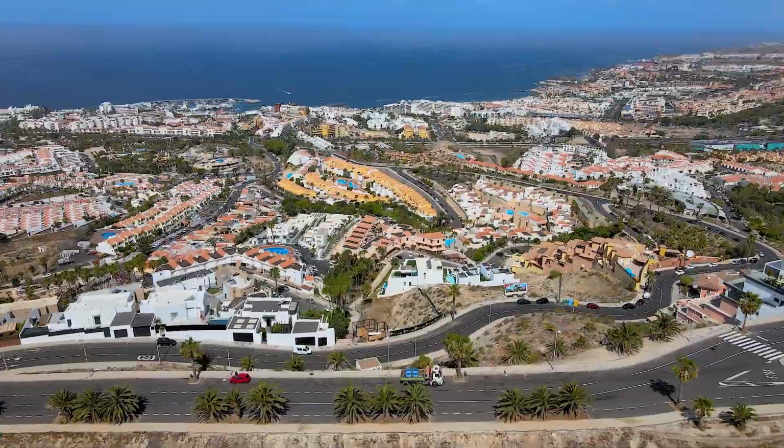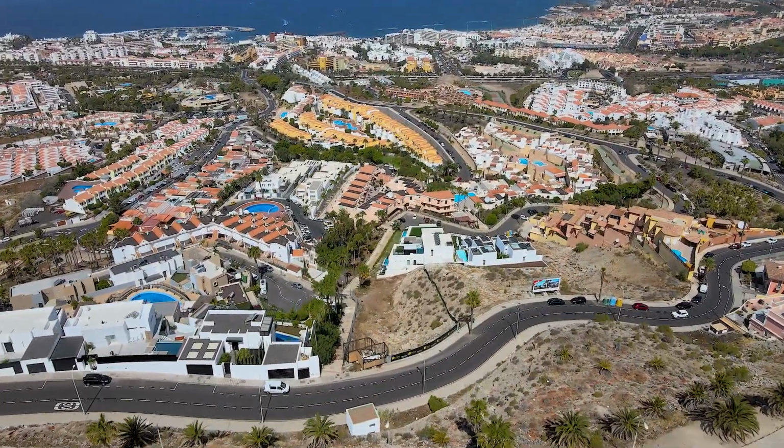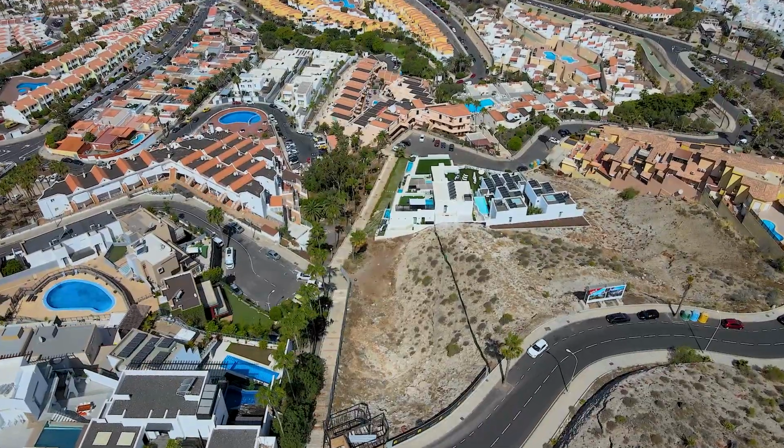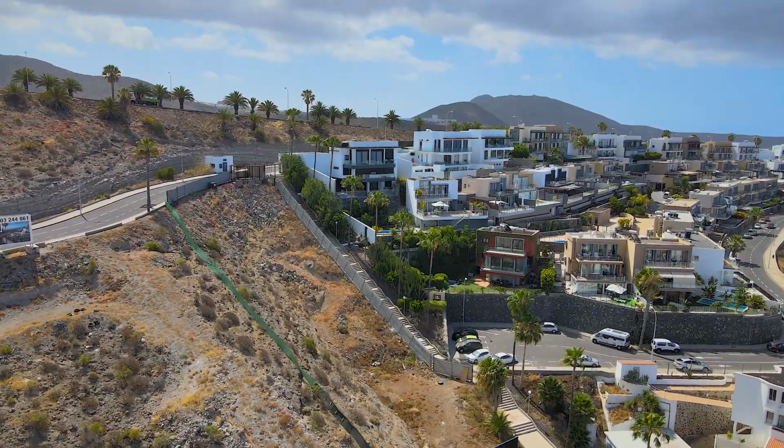Today I will be showing you a plot in San Eugenio that we have for sale, a plot of 1600 square meters. This plot with project and license to build two very exclusive villas is right here in San Eugenio. And this is for sale with us, BIM Canarias, for 1,850,000 euros.